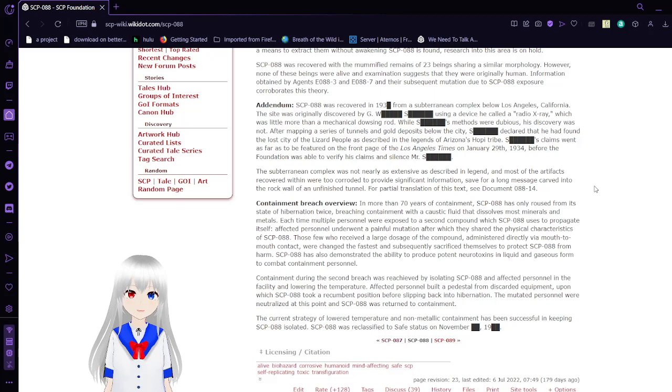After mapping a series of tunnels and gold deposits below the city, S declared that he had found the lost city of the Lizard People, as described in the legends of Arizona's Hopi tribe. S's claims were featured on the front page of the LA Times on January 29, 1934, before the Foundation was able to verify his claims and silence Mr. S.